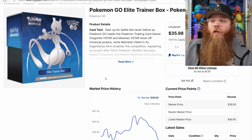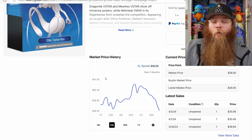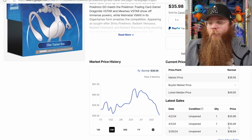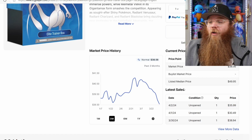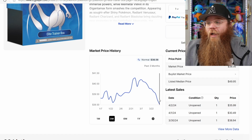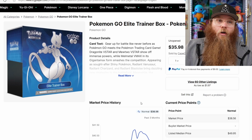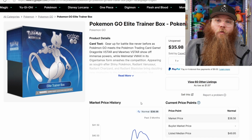Next, Pokemon Go Elite Trainer Box. I know a lot of people do not like Pokemon Go. But I noticed it was actually going down, and I noticed some people getting some sales for like $30. So if you guys need this for the collection, now might be the time. But Pokemon Go, it's not that bad of a set if you really look at it.